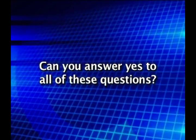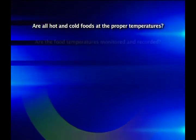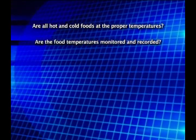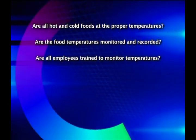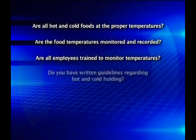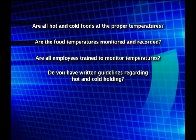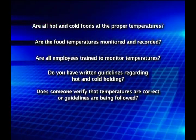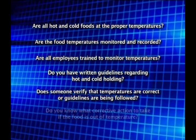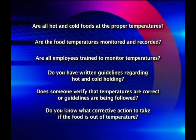Can you answer yes to all of these questions? Are all hot and cold foods at the proper temperatures? Are the food temperatures monitored and recorded? Are all employees trained to monitor temperatures? Do you have written guidelines regarding hot and cold holding? Does someone verify that temperatures are correct or guidelines are being followed? Do you know what corrective action to take if the food is out of temperature?